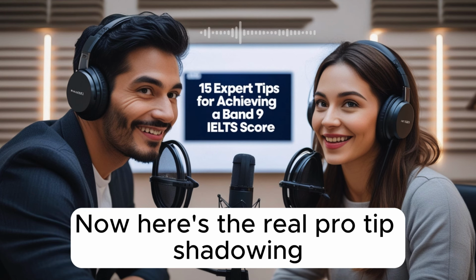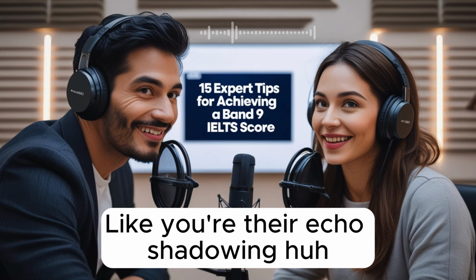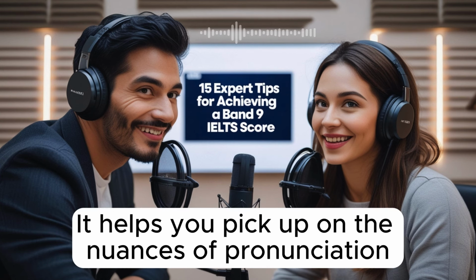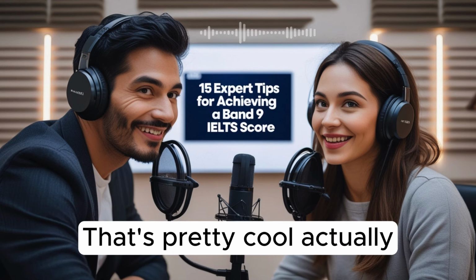Now here's the real pro tip. Shadowing. Listen to native speakers and try to repeat what they're saying, like you're their echo. Shadowing. Huh. That sounds like a fun challenge. It is, and it really works. It helps you pick up on the nuances of pronunciation, intonation, all that good stuff. So I'm not just trying to understand, I'm actually trying to sound like them too. That's pretty cool, actually.